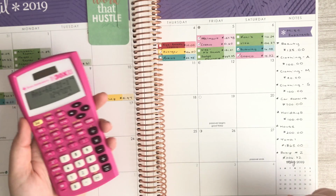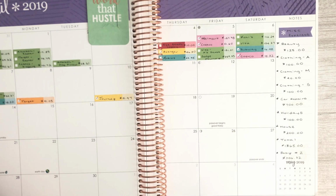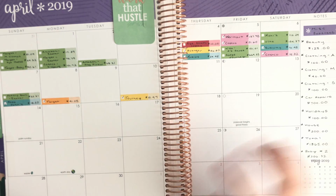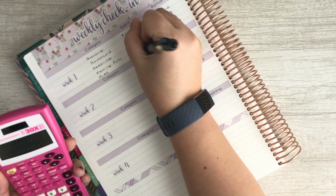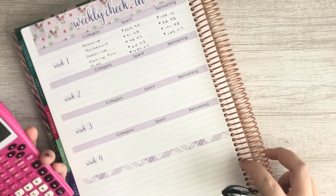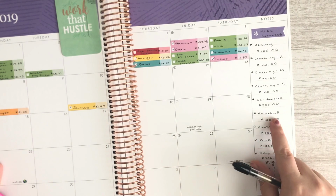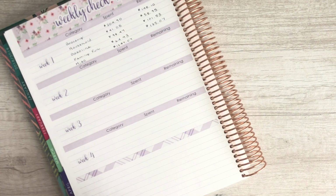So we're at $1,247.07. I am going to double check that real quick, so I will cut this part out because you guys don't need to see me calculate it twice. Okay, I got the same amount, $1,247.07. And we budgeted a total of $13.65 for miscellaneous. So we're going to be over budget by a bit.